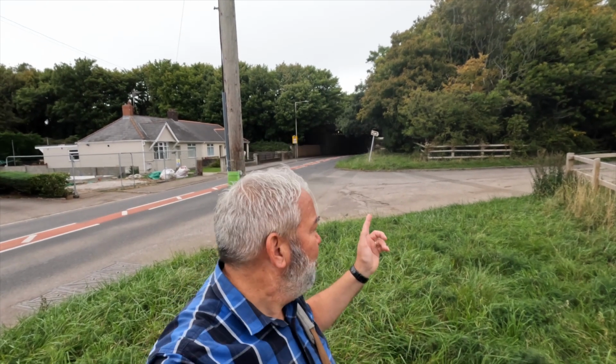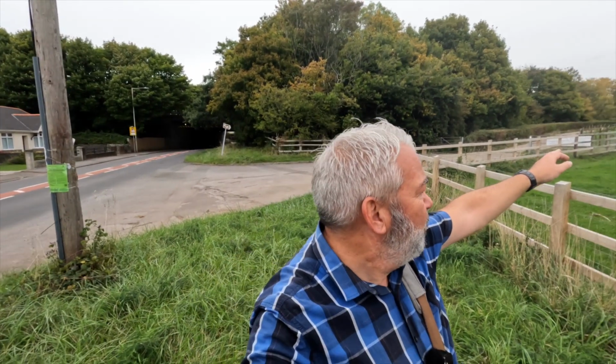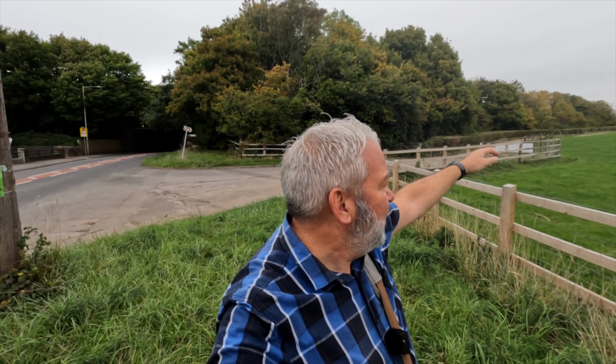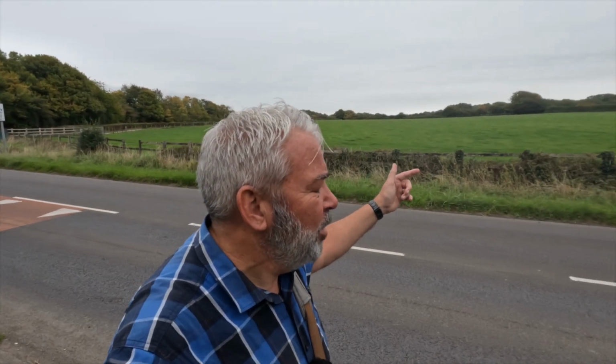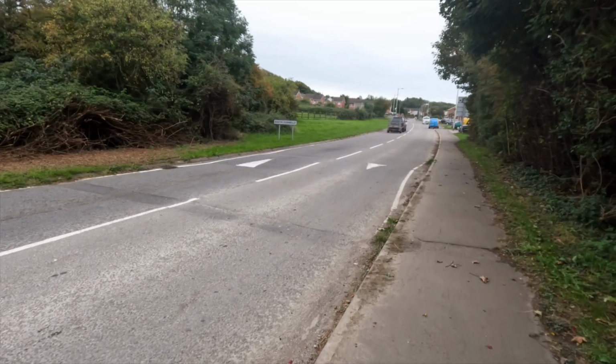So I'm leaving North Cornelly on the way to South Cornelly. The M4's there, and the old Porthcawl Branch Line would have come from Llynfi over there, would have come into this field and curved around and gone towards South Cornelly. So I would have been walking parallel to the railway track. It would have been over there, about 200 yards over there, going towards South Cornelly.